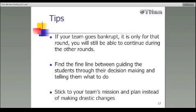And find the fine line between guiding the students through their decision-making process and telling them what to do. We urge the mentors to take a back seat and let the students actually make all the big decisions for their company. And we suggest sticking to the team's mission and plan instead of making drastic changes throughout the day. Yeah, what we've seen in the past is sometimes, because we do have an agenda we're going to share with you and we share that day, some of the students try to plan ahead to look for when that particular round will end.